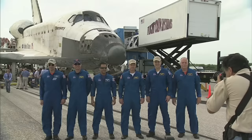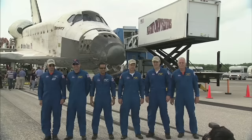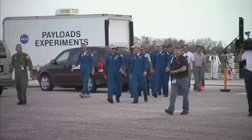The crew of Space Shuttle Discovery's STS-119 mission.